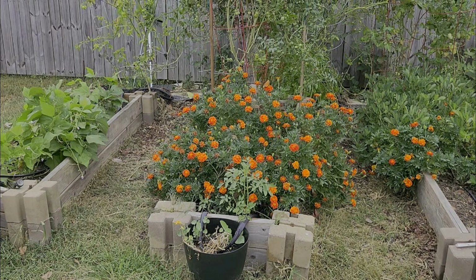So that is my quick update for the 3rd of September. Starting to plant for a winter garden and not having much luck. So we'll see what's growing in the garden come October, guys.